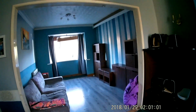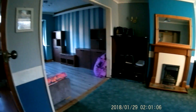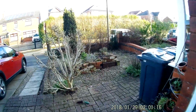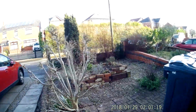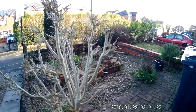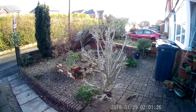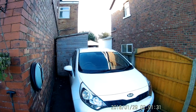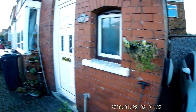So this is the downstairs area, and it looks huge and is a bit echoey without any furniture in really. And I'll take you out front and you can see what this space is like. So there's cars going up and down the street, not that busy but a little bit. And this is the front garden area, pretty small, and there's the space to the next house.